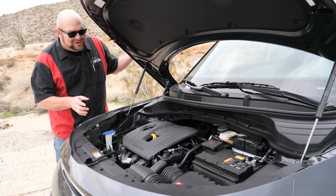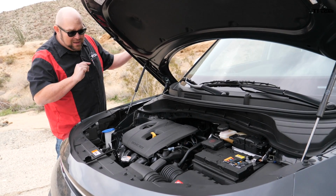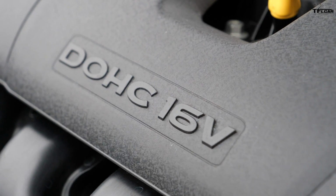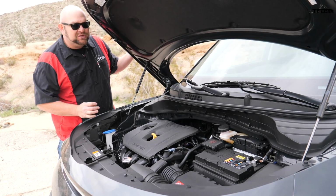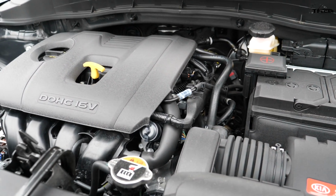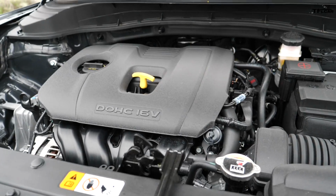They obviously have the 1.6 liter turbo that we already sampled. As it is, with the base model Kia Soul, you can also get a 6-speed manual transmission, and I cannot wait to one of these days get my hands on one. Unfortunately, the X-Line does not have that transmission available.